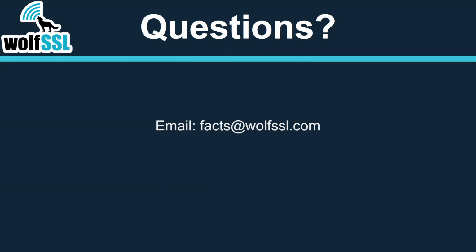Another question, can wolfBoot work with TFTP? I guess you're talking about transferring the boot image over. Yeah, absolutely, you could. It's kind of like in the application. There are only a couple of interfaces from the application to wolfBoot itself, and one of those is going to allow you to store the image, and you could use TFTP for sure.